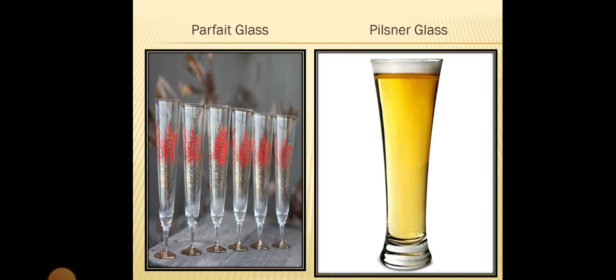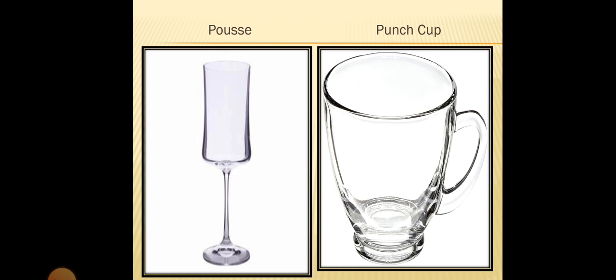The next two glasses are the buffet glass and the Pilsner glass. Buffet is one variety of dessert, that means different flavored ice creams are served in that buffet glass. And the Pilsner glass is used to serve beer. The next glass is the boost glass and punch cup.